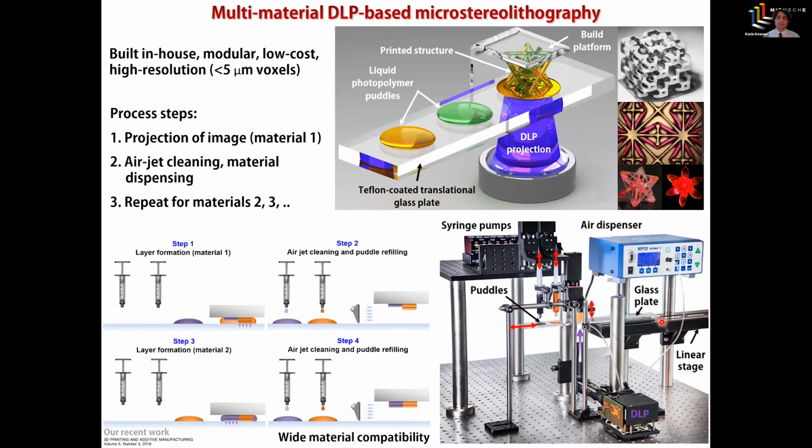Here we created a multi-material DLP, or digital light processing based stereolithography apparatus. This was built in-house, and it's modular. It's relatively low cost and high resolution. The voxel size in this case was just 5 microns, but this could be reduced to even submicron.